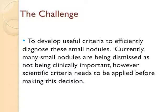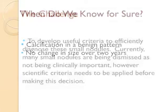So the challenge for all these small nodules is to develop useful criteria to efficiently diagnose them. And currently, we're at the point where many small nodules are being dismissed as not being clinically important. However, what really needs to develop, and it's a rapidly developing area because of the technology and what we're seeing, is to develop better and better scientific criteria to know which ones we can dismiss and which ones we really need to follow and do additional workup on before we make decisions.